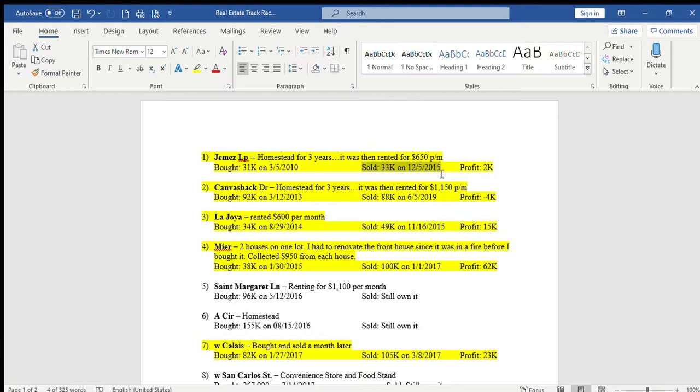I feel that I made more profit than $2,000 because a lot of the rent was paid down by the tenants. So the day I sold it, I kept a lot more than $2,000. The property was almost paid off when I sold it. And in 2013, I bought, well, this one was takeover payments. That's the way I was able to purchase this property.